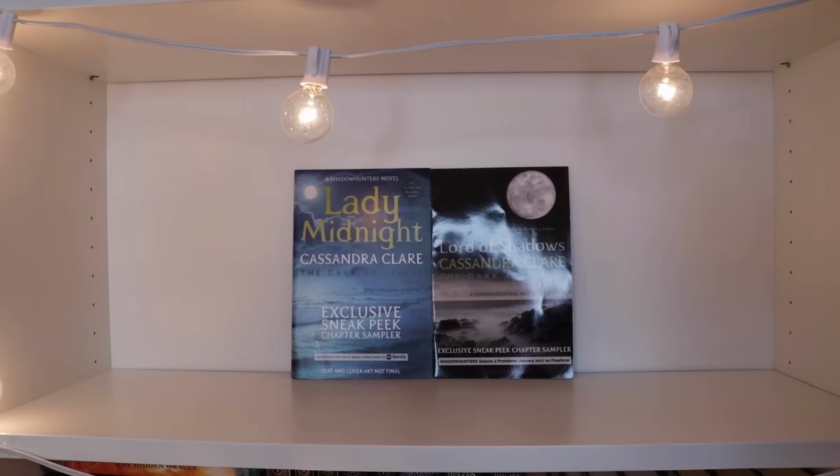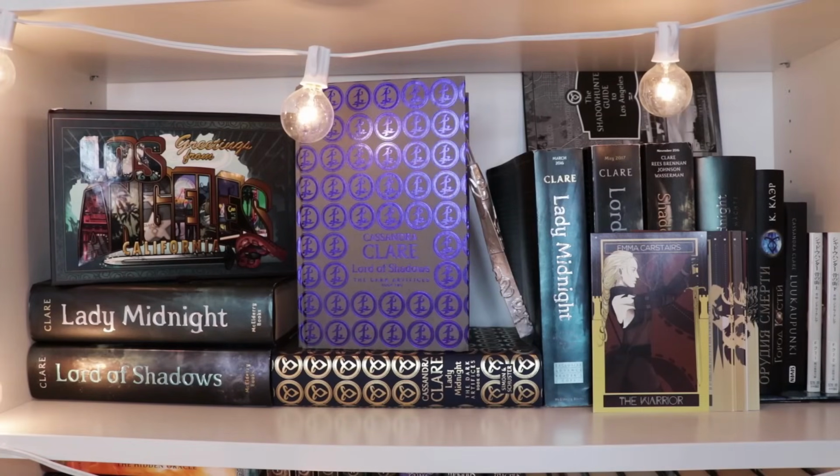And then closing out my Dark Artifices shelf, I have these 2 exclusive sneak peek chapter samplers of Lady Midnight and Lord of Shadows. So yeah, in conclusion, I have 68 books that are exclusively part of the Shadowhunter Chronicles, and I love my collection more than anything. It's probably my most treasured possession.